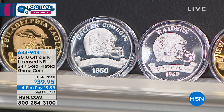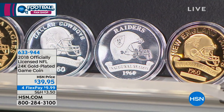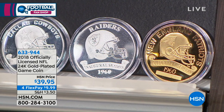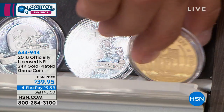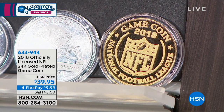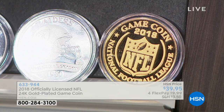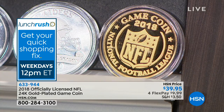Beautiful coin. You see the front part there. You have the helmet of your favorite team on the front. And if we just pause the video, I'm just going to turn around the other side. You're going to get the NFL game coin. So think about this. This is the game coin of the home team, a replica of the game coin the referees flip for home to get the ball or who kicks off the ball before the football games. You're going to get that.